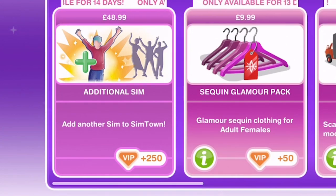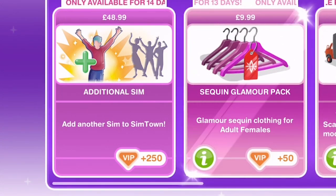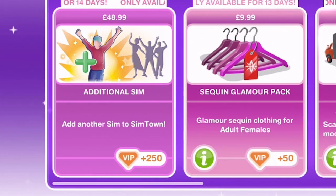With this, we can pay around £50, $50, whatever currency you are in. It's my knowledge; if it's different, please do let me know down below in the comments. But as far as I'm aware, it's going to be £50, $50 in whatever currency you are, but that could be incorrect. But for me, it's $48.99, which is insane, in my opinion. Let's just get that first off. It costs me 50 quid to add a new sim to my town.